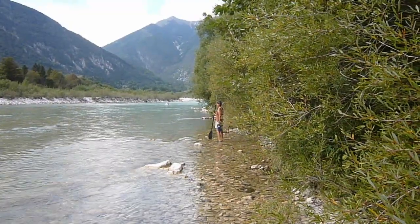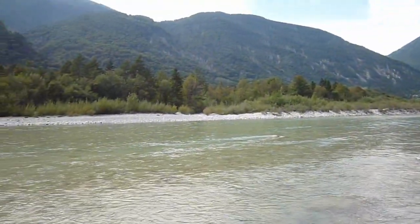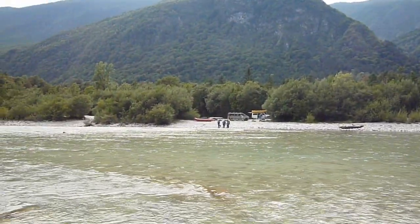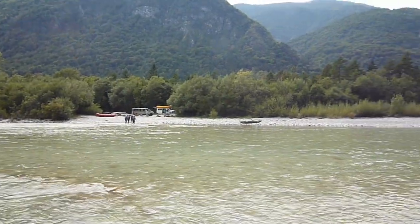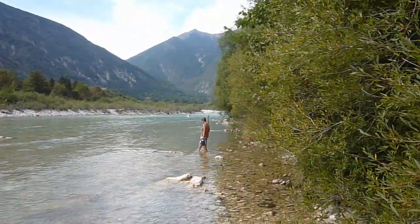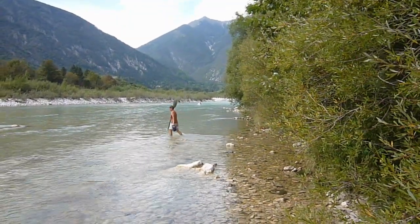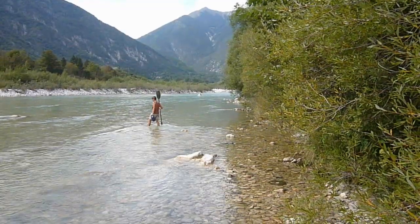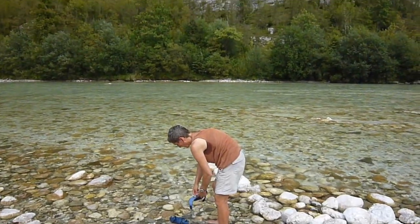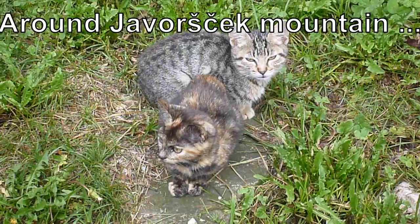And here we are in the process of crossing back from the left-hand side to the right-hand side where our car is parked somewhere. A lot of people get onto that stretch. Also, rafting is done there. And it's broad, but it's not very deep here. I mean, it's not very deep because it's very broad at that spot. We did it. We're on the right-hand side now.